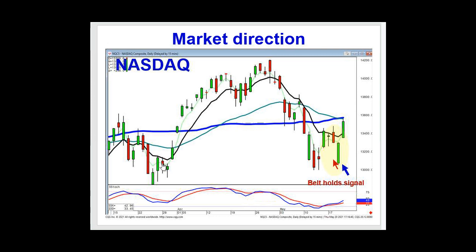Where to find a list of all the sector ETFs? Jim, do we have that down in the file in the bottom right-hand corner?